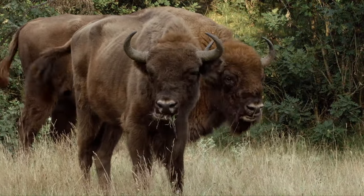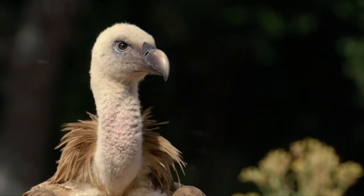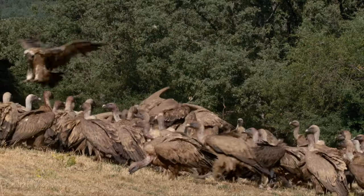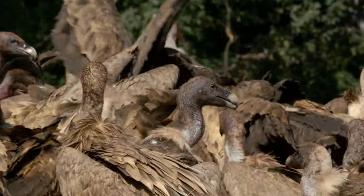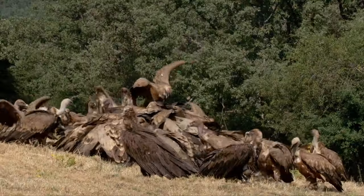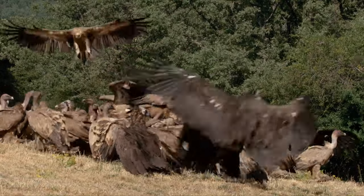The bison impassively observe as the griffin vultures and a smaller number of cinereus vultures jostle with each other as they fight for a bite of flesh. These efficient carrion eaters fulfill an important hygienic role. They're in charge of making dead bodies disappear and so preventing diseases from spreading.